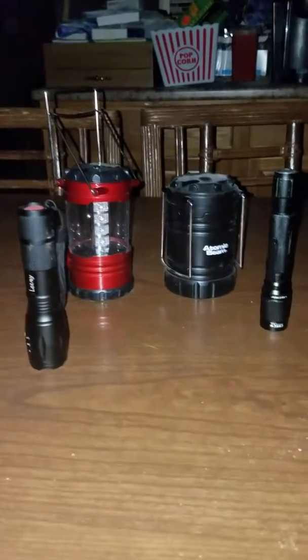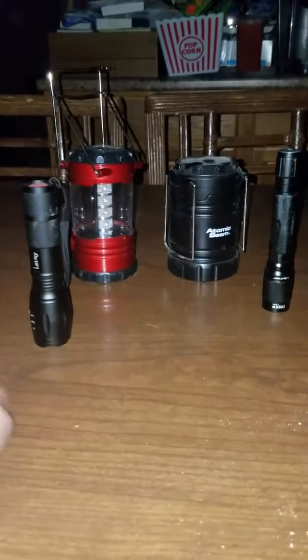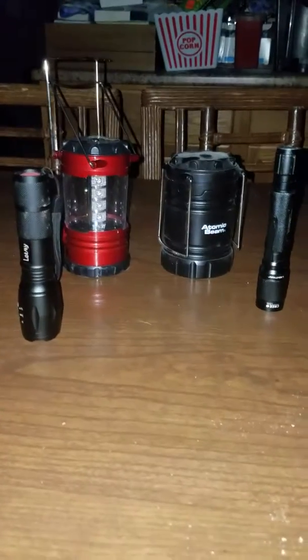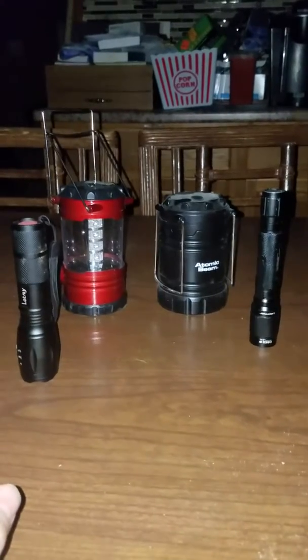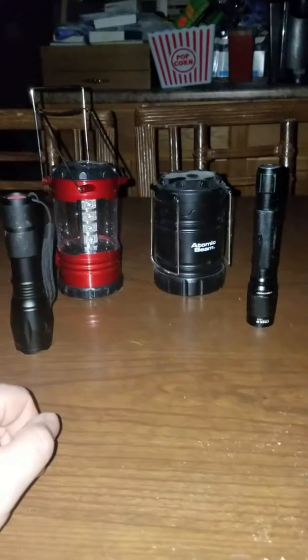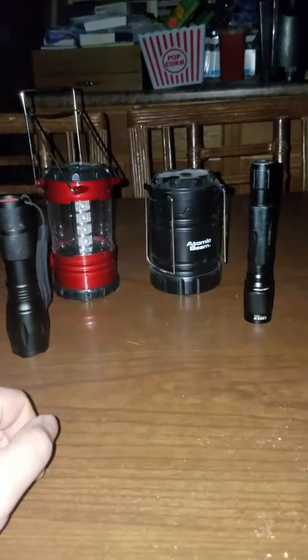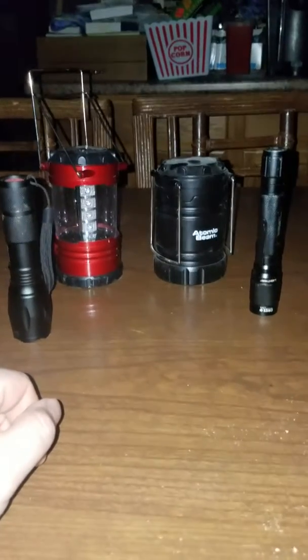That's the only light I've got on right now. And being in the dark sucks. And if you're stuck to your phone camera, well, that sucks too. It won't last too long and you're ruining your ability to communicate. So I'm going to talk to you today a little bit about inexpensive yet functional lighting options for the beginning prepper.